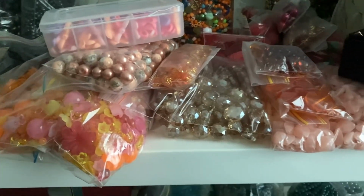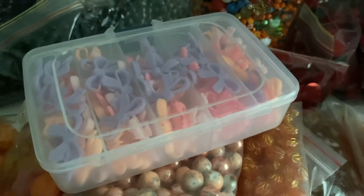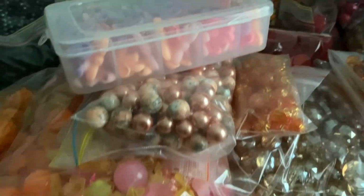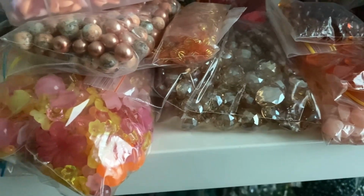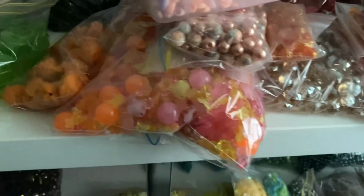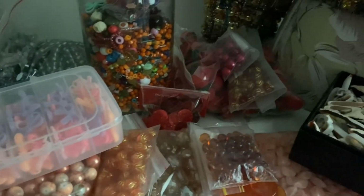So yeah, I basically get beads out to use. Then I use half of them or most of them. And then I keep the rest, and I'm supposed to put them back in the orange and apricot container, but I never get around to it. I'm always so exhausted, especially since I've been doing one video a day. I'll do it another day.